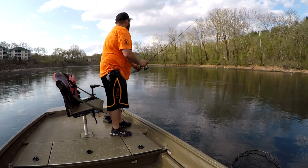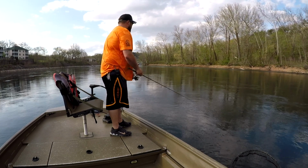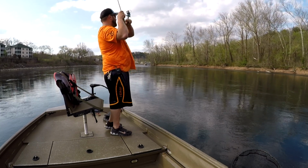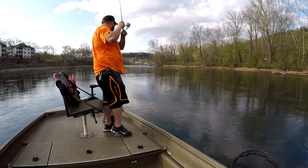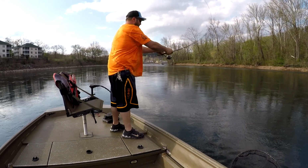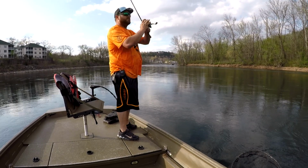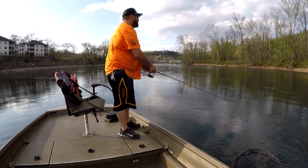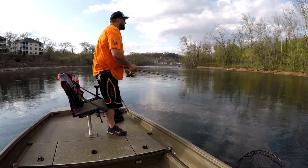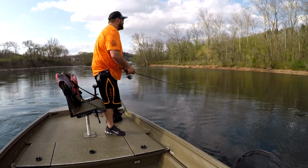I got my boat kind of dead center right now, and I'm casting right over the top of the channel in the Narrows over there, trying to pick a fish off of it. Oh, do I still have him? Oh! Alright, well, they are definitely biting. The wind is blowing me downstream now, so trying to slow the boat down here.